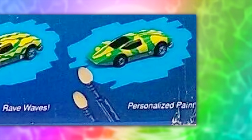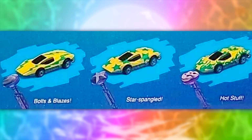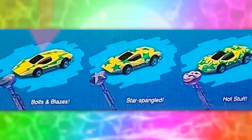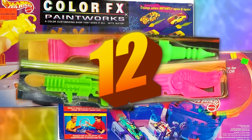There's another basic paintbrush, then this weird wavy rolly thing which is pretty cool, and the other 3 are basically stamps, which is kinda genius, specifically flames, stars, and lightning bolts, which means between both of these sets and the cars themselves, there's 12 different tools to get creative with.